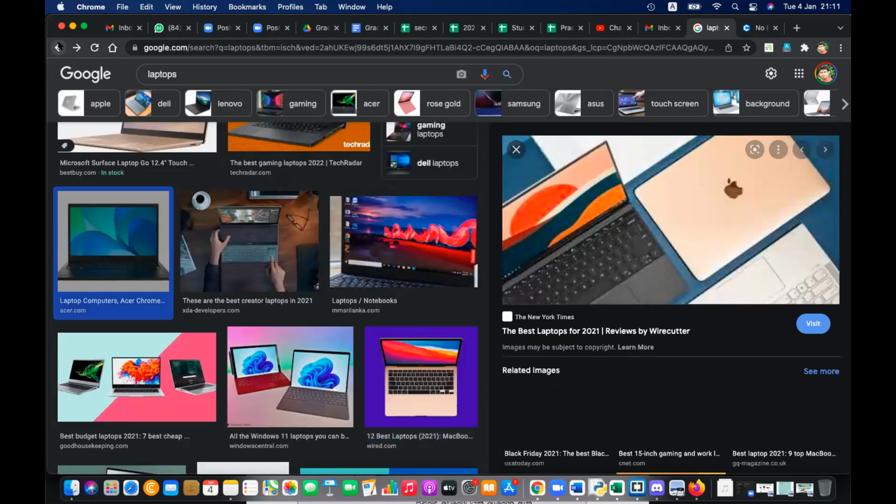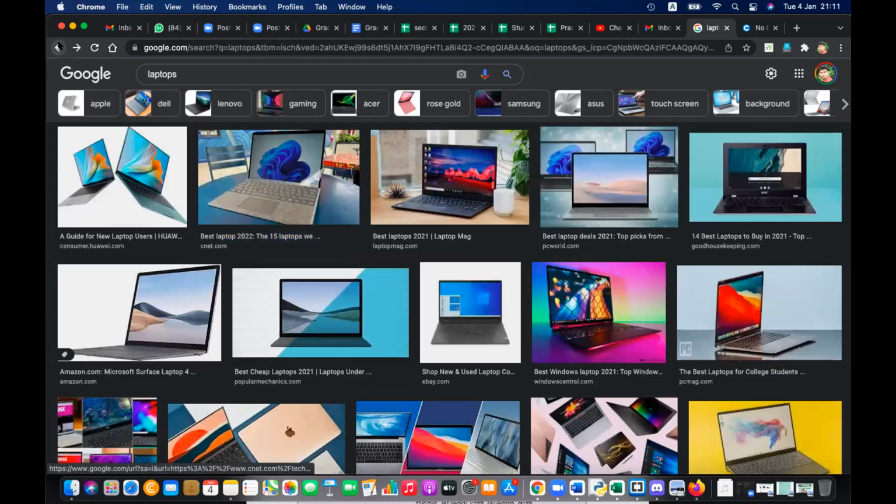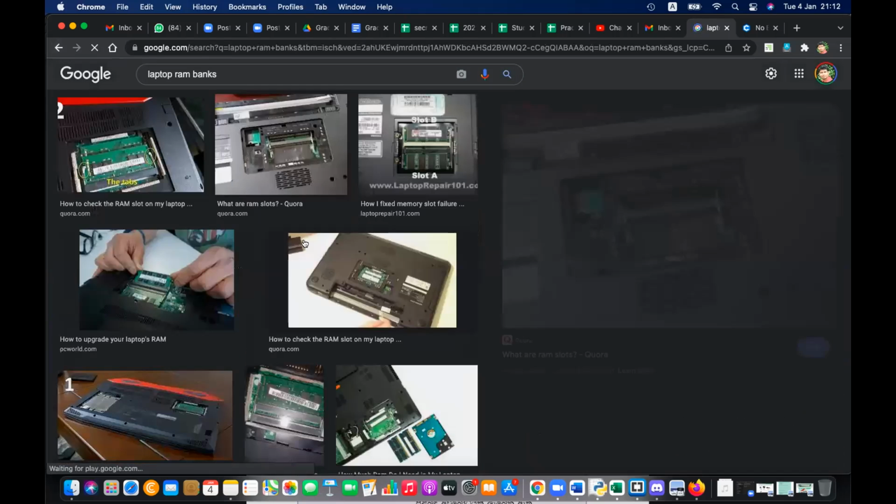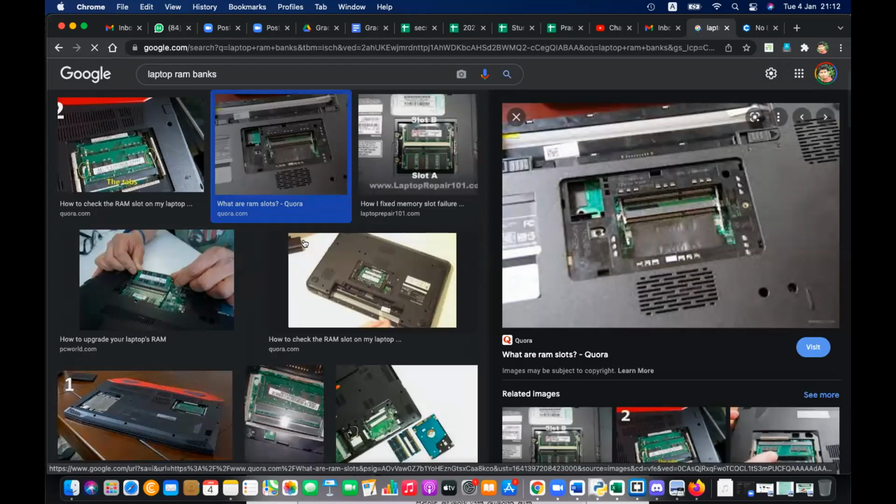So let me show that. RAM bank. Okay. So this kind of RAM bank is on the back side of your laptop. Some laptops are really convenient because you can just remove a small cover without removing the entire back cover. You have a small place to open and you can update the RAM. There are 2 places to plug in. Here.